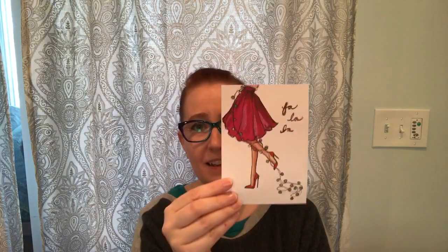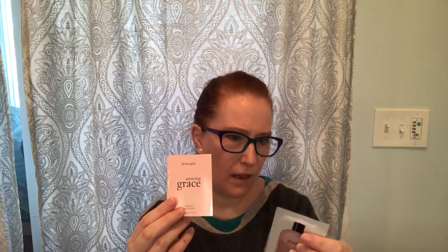Okay, so now I've got the thing that said to open last, so my envelope. So she wrote me a really, really nice card, but has this, and then in it, it has a little bit of perfume and then a little bit of body gel. And I think the smell is really nice. So thank you so much, Christy. Like, I am blown away.